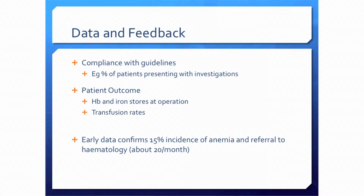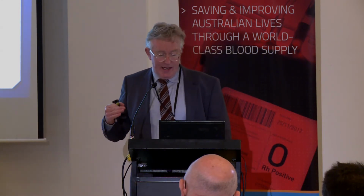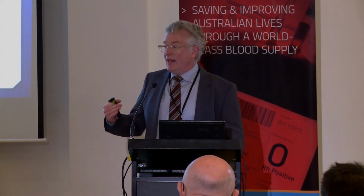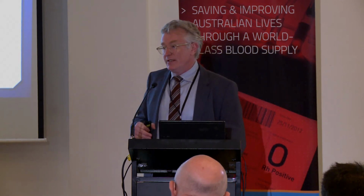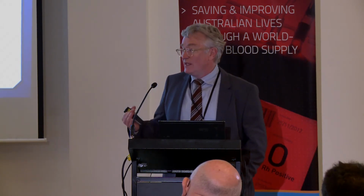So again, what sustains change is feedback. So what we now have in place is a database that all patients who have intervention with the hemoglobin optimisation is there. We now have a process that all patients who have hemoglobin interventions have their iron and hemoglobin measured on induction at time of surgery, and we will look at that data, and obviously we'll have the secondary outcomes of being able to look at transfusion rates. And certainly our early data confirms that we're picking up about a 15% incidence of anaemia, and that accounts for about 20 patients a month getting referred to haematology.